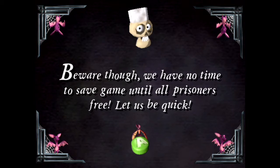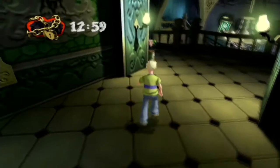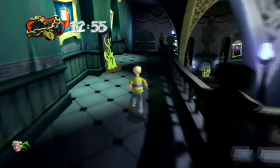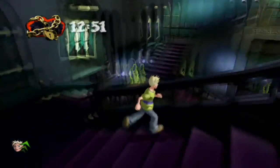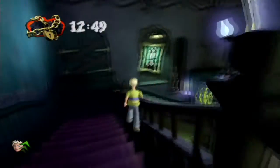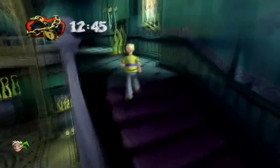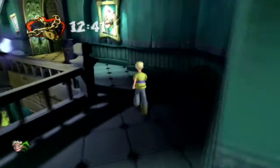And we can't even save our game during this period of time, and so now we come down to the race. We have 13 minutes in order to save all 10 of the prisoners. Don't do like I did. I ran down the wrong side of the hallway, and for some reason I tried to run back through the hallway again.